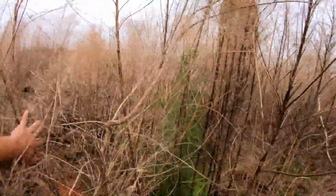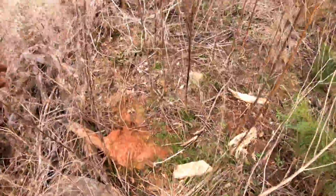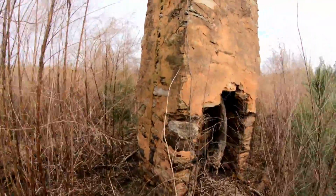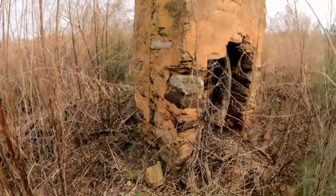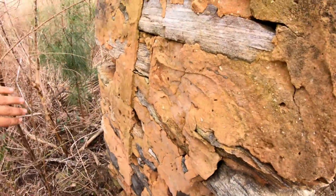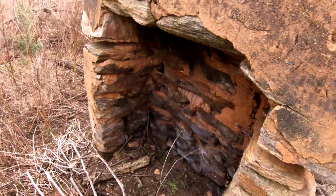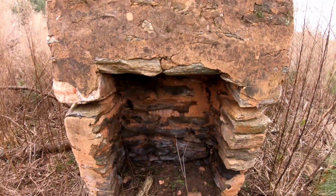All right, so trying to get over here. It's probably a piece of the foundation right there. All right, we made it. That is pretty cool, isn't it? Just think, that's where somebody used to live, sit by the fire, and come home from working the fields. And now it's just here, a monument to another time. That's so cool. I love finding places like this.